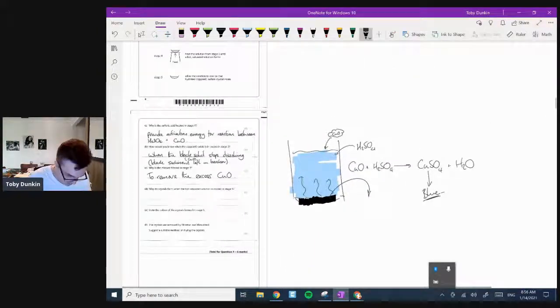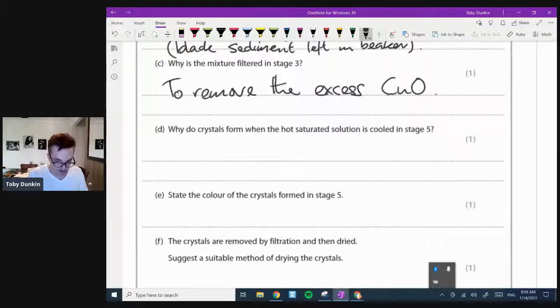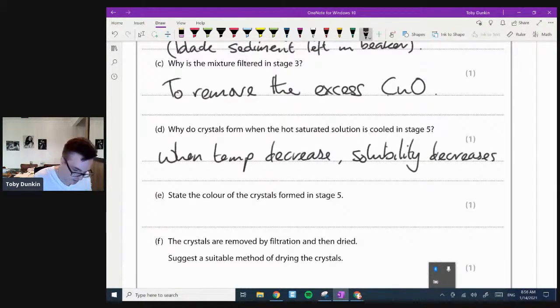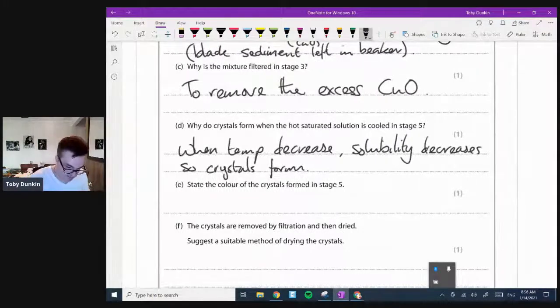Next, why do crystals form when the hot saturated solution cools? When temperature decreases, solubility decreases. So crystals form. But in reality, we know what the mark is. That's a really easy one. As temperature decreases, solubility decreases.